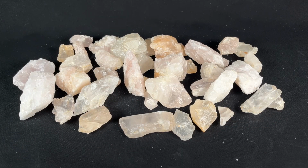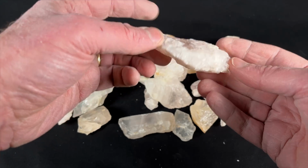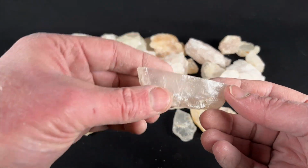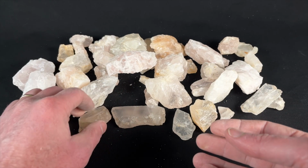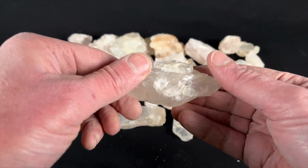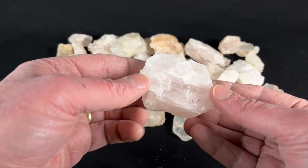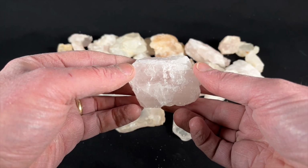Here's some of the tumble-sized pieces I brought home. Some is quite fractured, like this. Don't know how that's going to tumble, but I'm going to give it a try. But then there's other pieces like this one that are real clear. There's very few fractures in that at all. So I think some of this might tumble up pretty nicely. This one isn't very pink, but it's nice and clear, and I think that's going to be fun. Here's one that's a little more pink. So sometime in the future I might show you these all tumbled up.